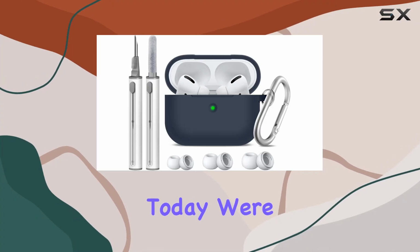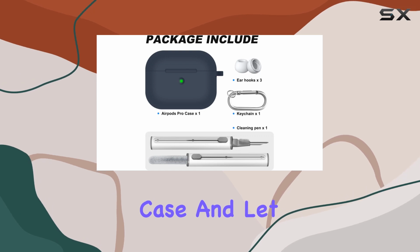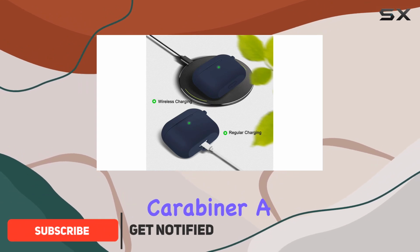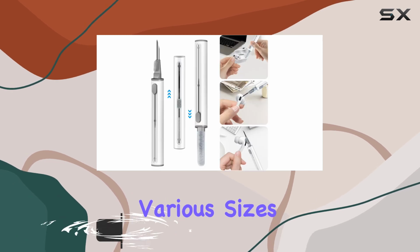Hey everyone! Today, we're diving into the Woyinger compatible with AirPods Pro case, and let me tell you, it's a game changer. The package includes a sleek silicone skin case cover, a handy portable carabiner, a versatile cleaning kit, and three pairs of replacement ear tips in various sizes.